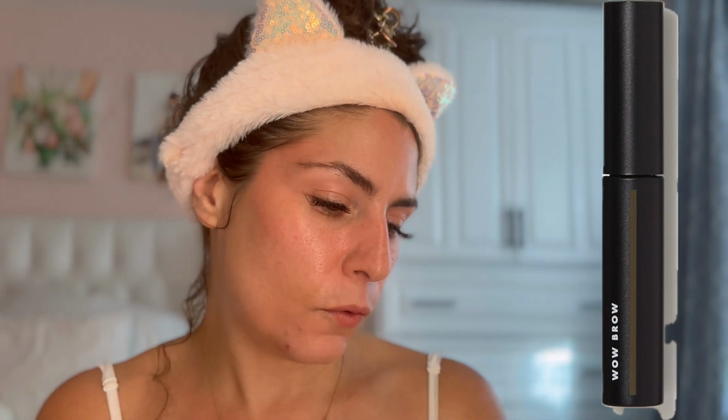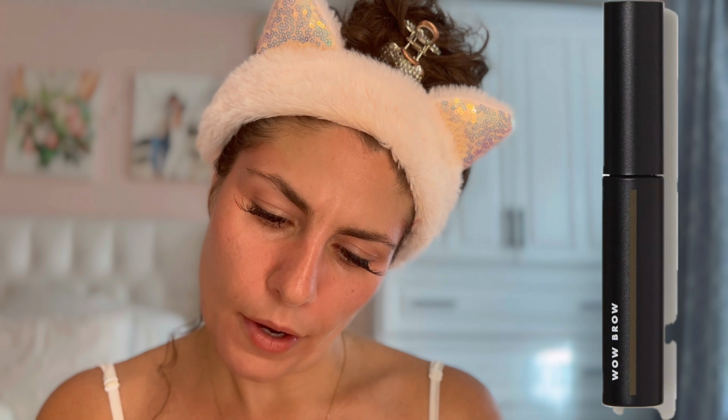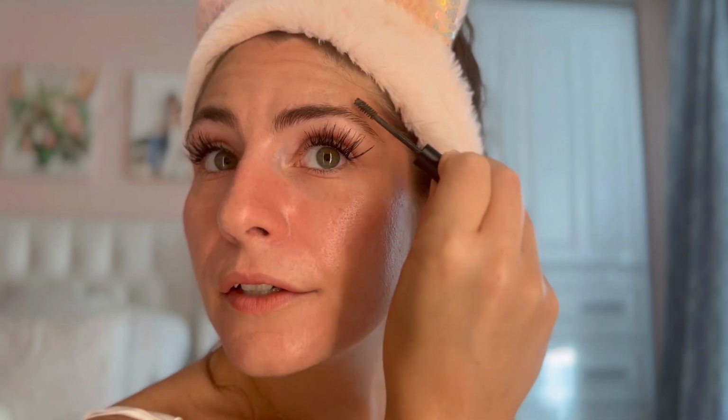Oh, and this is the e.l.f. Wow Brow in neutral brown. I get it in neutral brown because it's like more of a taupey color instead of a warm color, which adds to that shadow look. The taupe of the color will definitely make it look more real, more full, because it looks like it's shadow as opposed to a warm color just put on top of your brows. That's been my experience anyway, as a dark-haired woman. I just fluff it out.